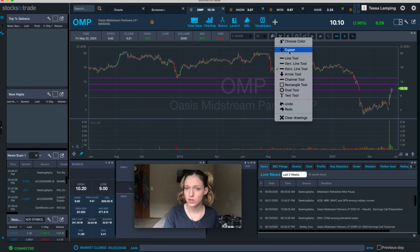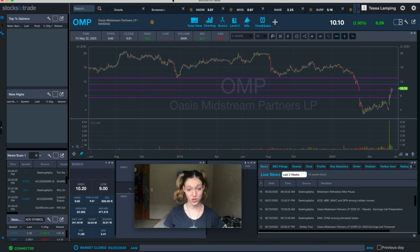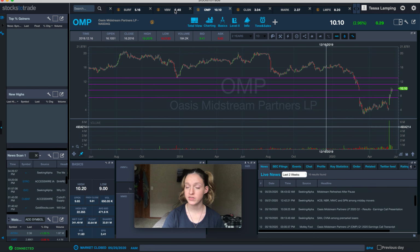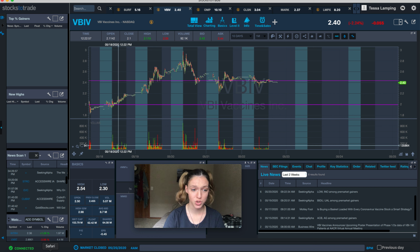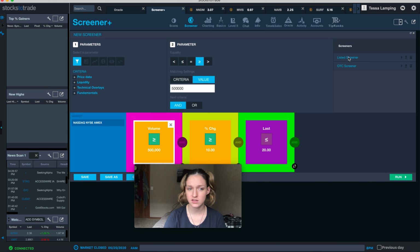It's kind of low float. So what I'm going to do is move this next to CLSN and VBIV. Oh, there you go. So those are my 3 main ones that I'm watching: CLSN for a morning panic to dip buy into, OMMP for a breakout above 10.20, and VBIV for a morning panic.